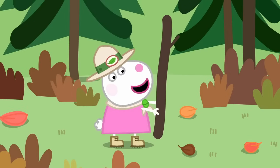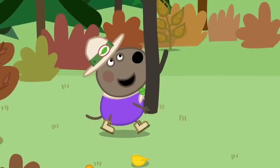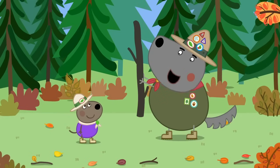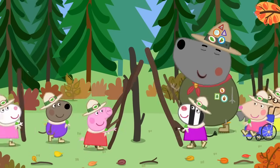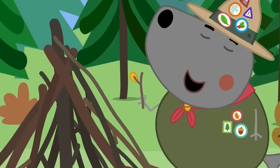Here's a big stick. Here's a bigger stick. Here's the biggest stick in the world. Very good. Let's have that big stick here. Lay your sticks along here. Now we need little sticks to go over the roof.